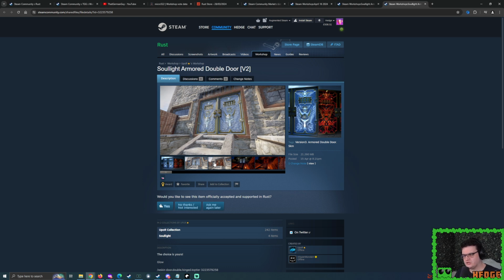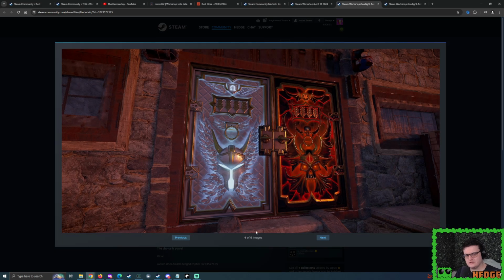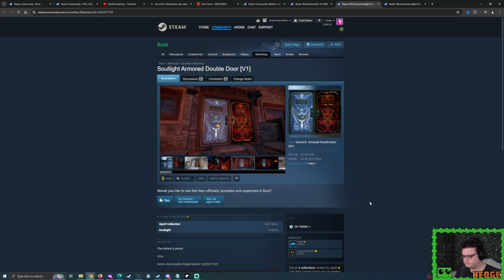Which one's your preferred type? Do you prefer this one with both, you know, matching pairs, or separate ones? Feel free to go ahead and consider voting yes or no for your favourite.